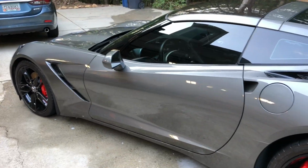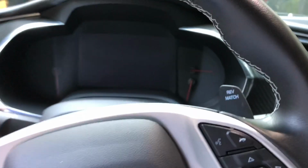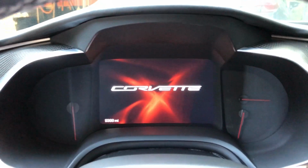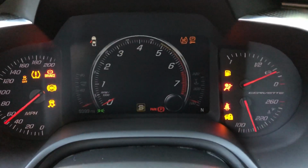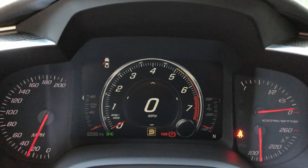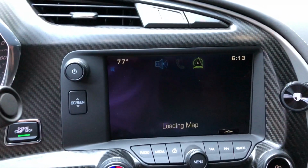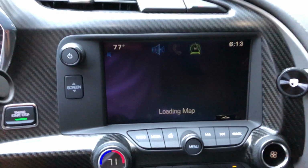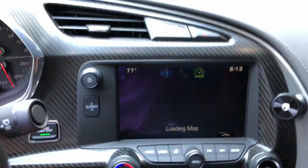Car is really clean. Take a look on the inside here. So here's the dash. Let me fire her up. So right now the mileage is at 39.99. That's bound to change. It'll be a little bit higher by the time you see this. This is the 3LT, so it's got the upgraded Napa leather in the interior here. It's also got the PDR.